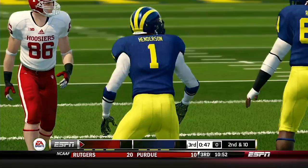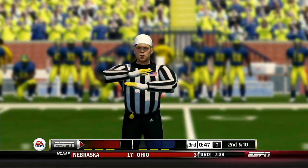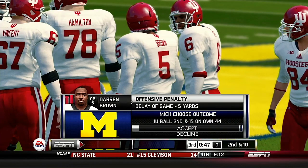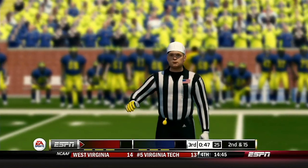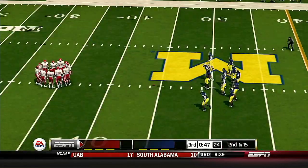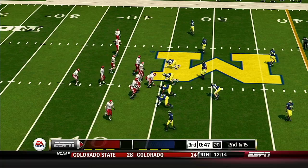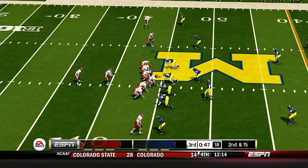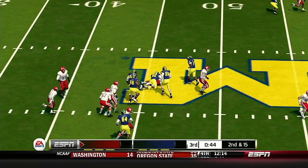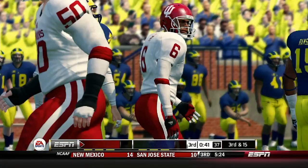The play clock's at 0. They took too much time. Delay of game. Offense looked like they might have been a little bit late getting the play in, and it results in a delay of game. So it's second down and 15 after the penalty. He gets out to about the 45-yard line. So the delayed handoff gets maybe a yard.